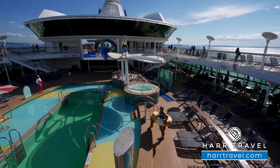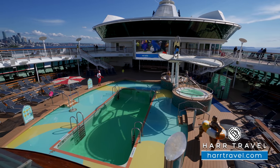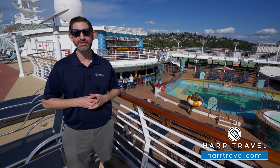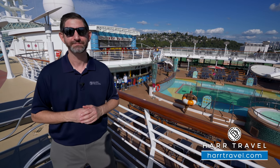Now we're gonna head out and explore, but as we do, I just wanted to remind you that it's basically the same layout and ship as the Brilliance of the Seas, the Jewel of the Seas, and the Radiance as well. Those four beautiful Radiance class ships are phenomenal. Follow along as we tour this beautiful vessel.